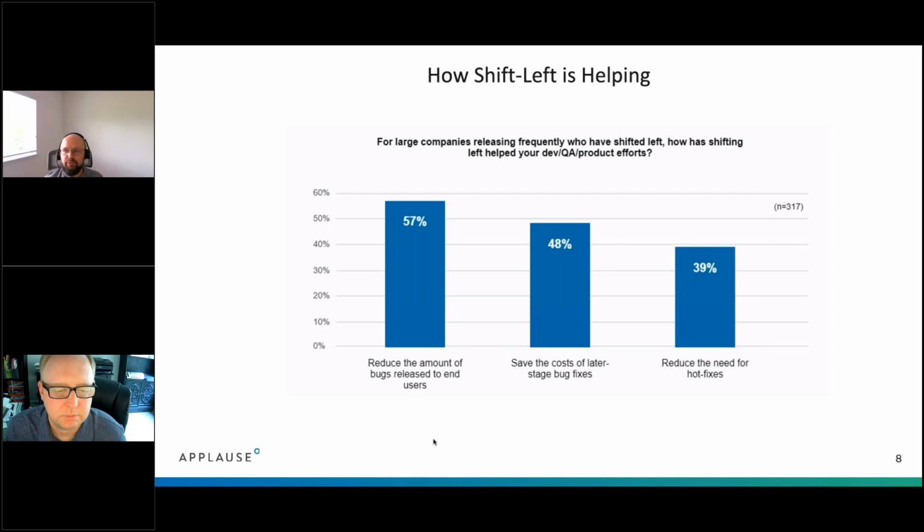So another one: for large companies releasing frequently who shifted left, how has it helped with dev, QA, and product efforts? We see a couple of things that really differentiate them. One of them is reducing the amount of bugs released to the end users, and that's a very important metric. 57% said yes, it has an impact on reducing the number of issues. From an end user standpoint, that's really important. Also, for the QA teams, it lets you focus on more interesting things, with less bug fixing and more working on new features. So all those things that everybody wants to do. If you are able to reduce the number of issues, that's really great.